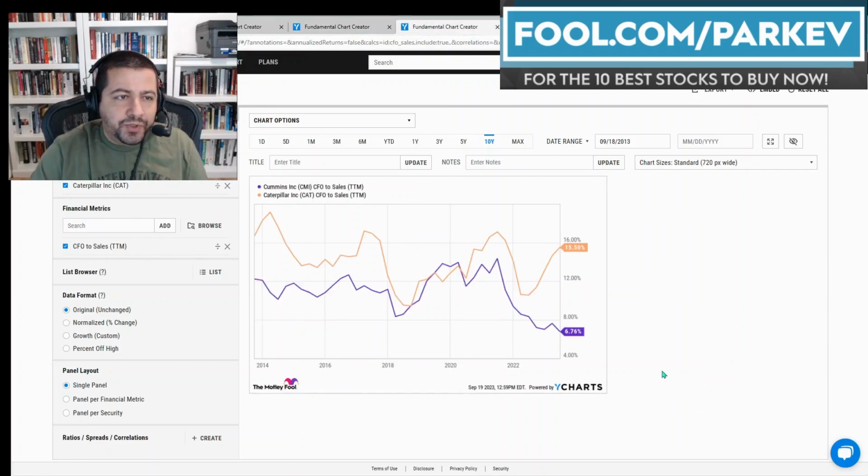And a similar story with cash flow from operations to sales. You can see Caterpillar doing a better job at 15.5% most recently, and Cummins at 6.76% on a downward trend here from 2014, with Caterpillar also on a downward trend, but only slightly, while Cummins is a more meaningful downward trend from a CFO to sales ratio of around 12% down to 6.76%.